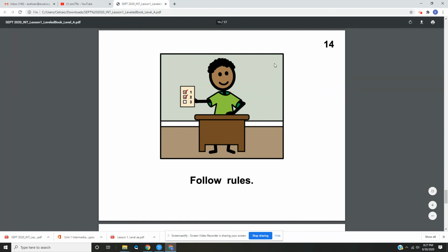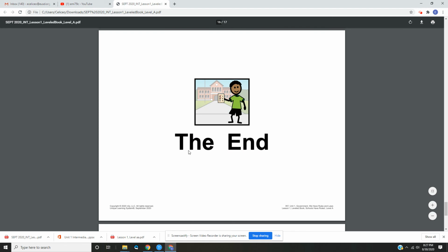Page 14. On page 14, we have the same young boy from the front of our book standing behind a desk, and he's holding a checklist in his hand. The end.